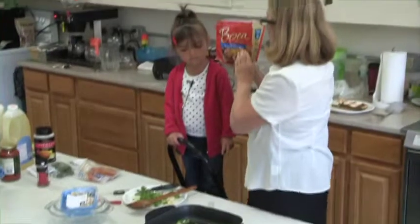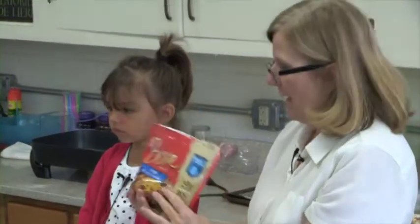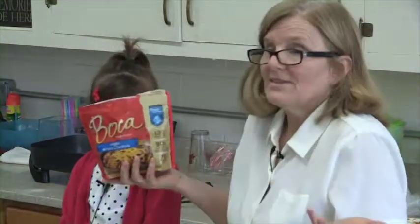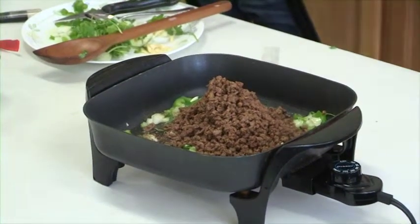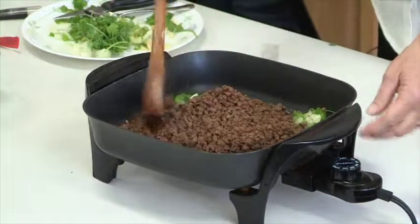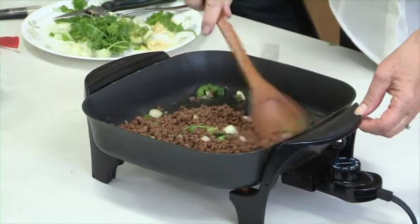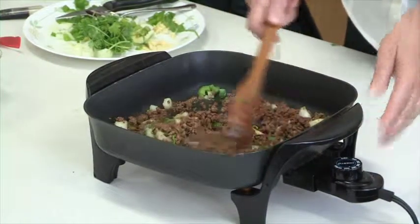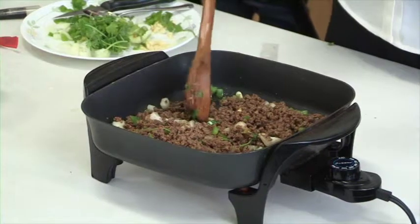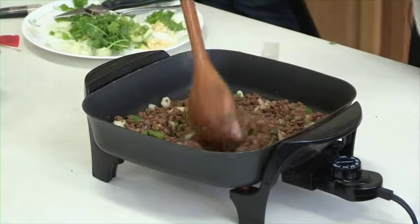This happens to be Boca, and I found it was a little cheaper than the Morningstar. So these things are really good, and when you make them up with some seasoning and so on, it's a really great substitute for chopped meat. So I'm going to have more than enough here. So we're just going to get those vegetables a little soft. Now you can add whatever you want to this. If you have some other seasoning you want to add to change the color, make it a little redder, even tomato sauce, you can do that.